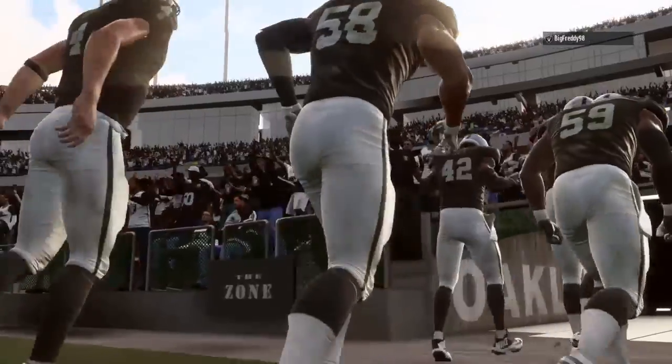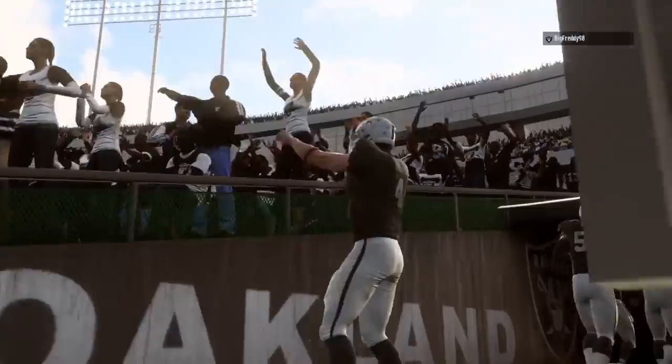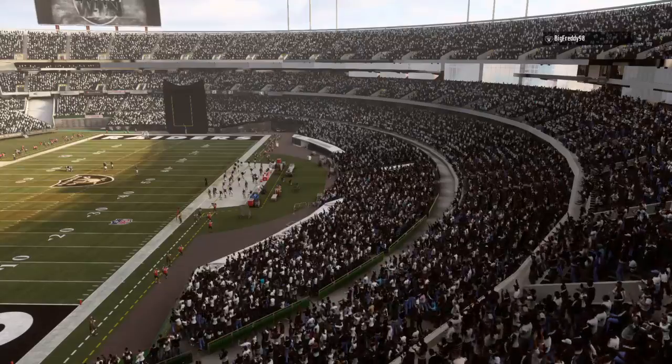The Black Hole celebrates. The Raiders are winners here. Oakland, perseverance. None of these dudes quit because they can't get their way. Fight through it. We out of here.